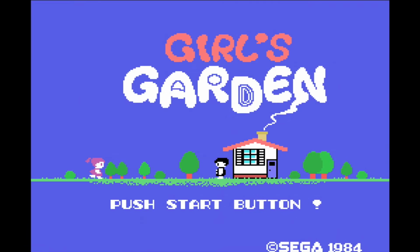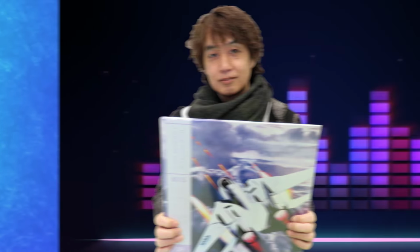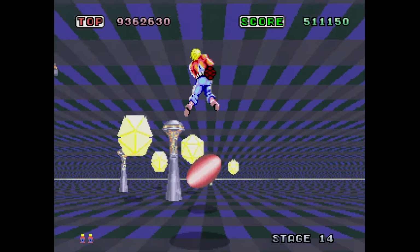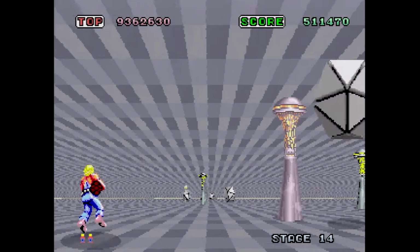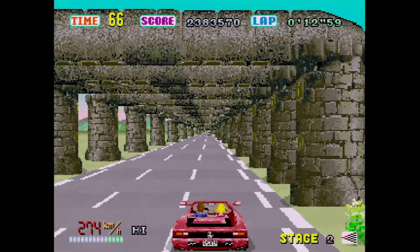Girl's Garden is one of the most celebrated games on the SG-1000. For one, it was the first game by both Yuji Naka and also Hiroshi Kawaguchi. Yuji Naka, of course, went on to make Sonic the Hedgehog and other stuff. Hiroshi Kawaguchi went on to become one of Sega's most famous musicians, composing the music for arcades such as Space Harrier, Afterburner, Outrun, and many more.